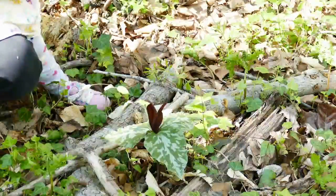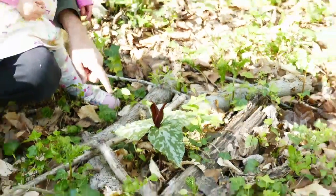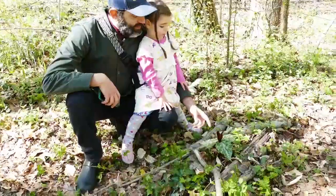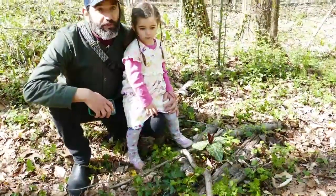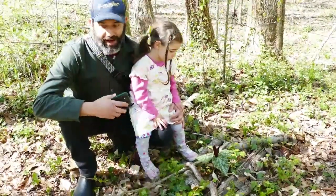All right, so Ida found a really cool plant here in the woods. This is called a trillium. You can see it's got these beautiful leaves and this really interesting shaped flower. Now, I had never seen a trillium in Richmond before. So that's a big find, I think.